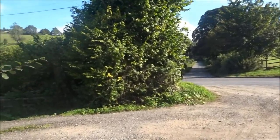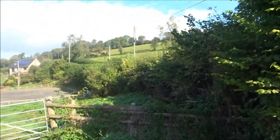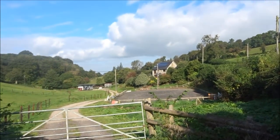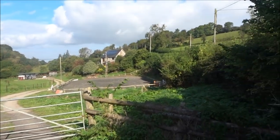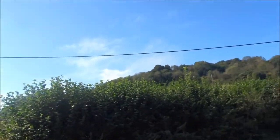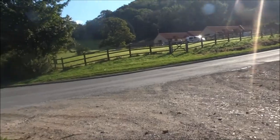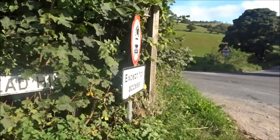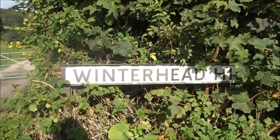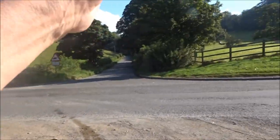We just have a look at this gate. Have a look down. There's a nice little farm. They've got their own woods. Another farm over there. And, of course, the Cheddar Quarry is the other side of those trees, a big Cheddar Quarry. This is called Winterhead Hill, going up where I've just come from, and I'll be going over there.